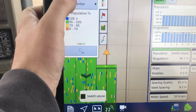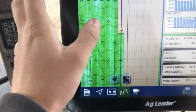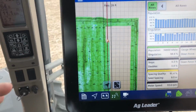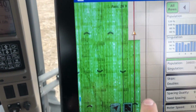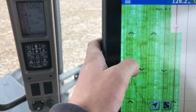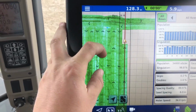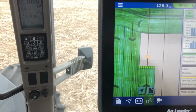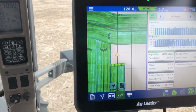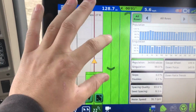Another fun fact, if I go to seed monitor and go to my downforce, it pulls up my downforce where the dark is compact areas and light is the not compact areas. As you can tell, in the middle it's darker because of the center fill. It's heavy in the middle because of all the seed. So you can kind of see that on each pass of the weight and the compaction. So that downforce has to put more down to make sure it keeps that 2 inch to 2.5 or whatever you're planting at depth. So if I go to my number of seed I'm planting, it'll pull up and show exactly where I planted that.